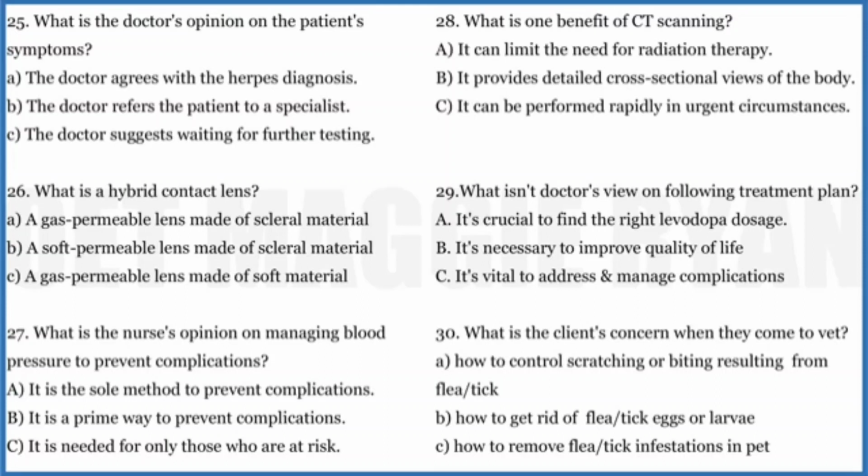In conclusion, CT scanning is a powerful tool in radiography that provides detailed, cross-sectional images of the body. It is useful for diagnosing a wide range of medical conditions and can be performed quickly and efficiently. Despite its risks, CT scanning is a safe and effective tool in radiography that has revolutionized the field of medical imaging. Thank you for your attention.